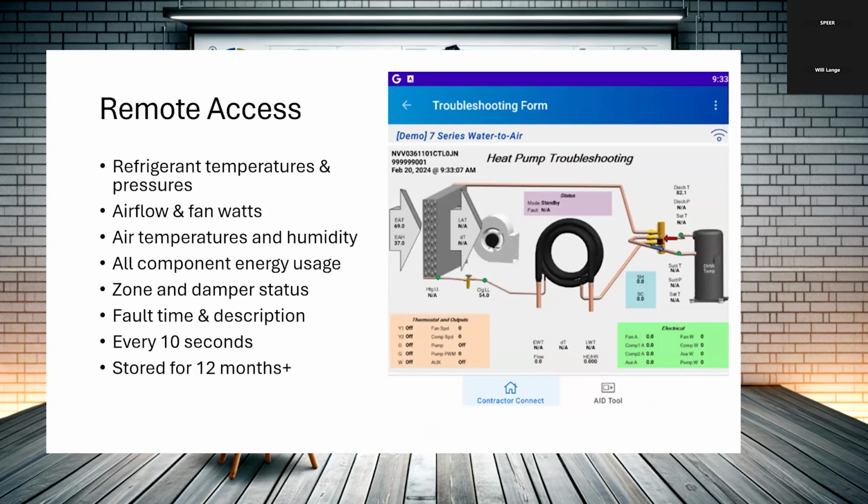More technology, remote access. Again, we talked about this a year ago. That's continuing to evolve and grow. The numbers of those systems is really exploding. But we provide access to all of those different parameters, and we store that data for the contractor, for the homeowner, and for us. It helps us do things like remote troubleshooting. There are folks at our factory answering the phone from technicians in basements in Wisconsin and crawl spaces in Texas and wherever, asking, hey, I've got this fault code and can you help me?